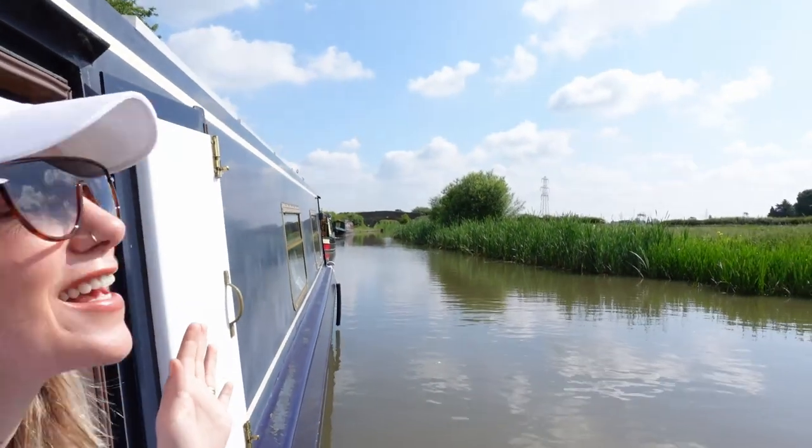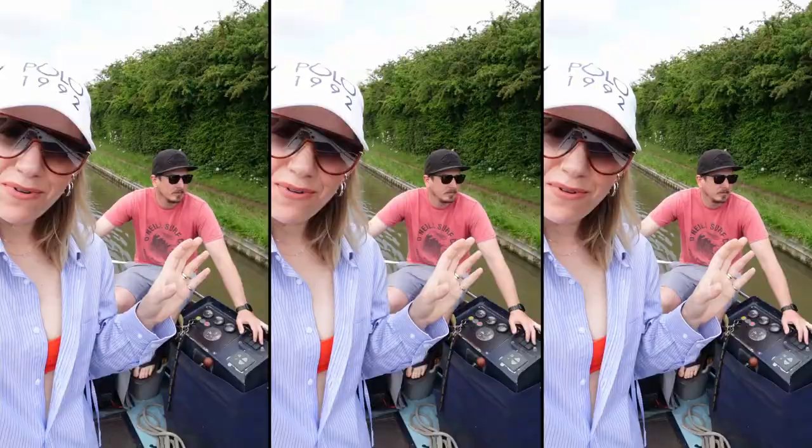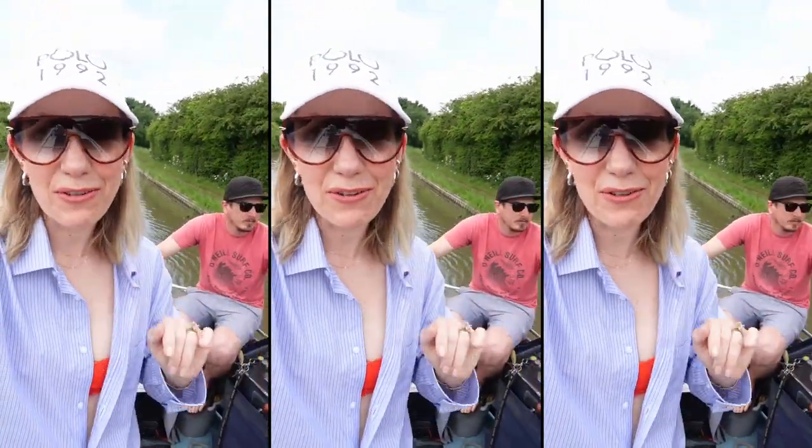It is shaping up to be a stunning day. Look at the sun high in the sky. We've just set off from our mooring along the Ashby and we are en route to Trinity Marina.